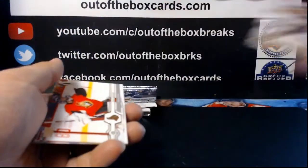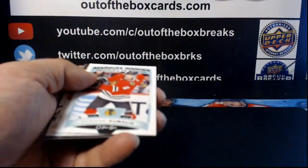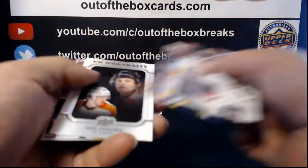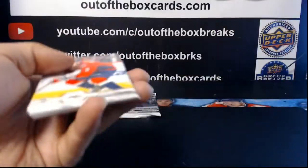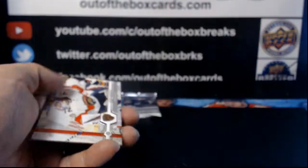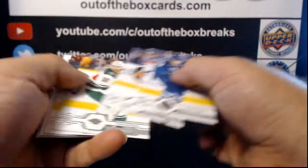Alex Galchenyuk canvas for Pittsburgh. Dominik Kubalik marquee rookie Chicago. Joel Farabee, rookie portrait, Philadelphia. Cayden Primeau, Young Gun for Montreal. Final pack, guys, break 6076. Kicking off our Friday night break fun.